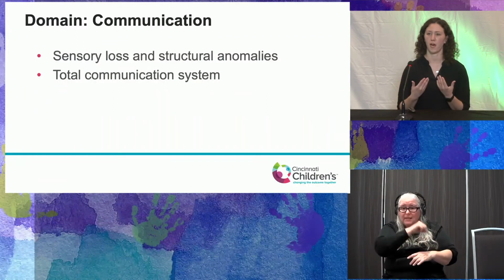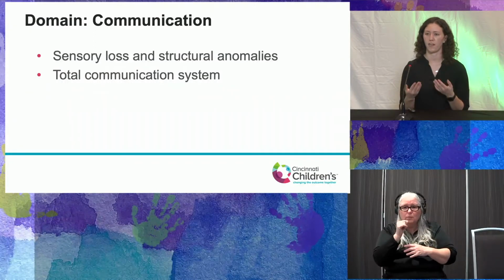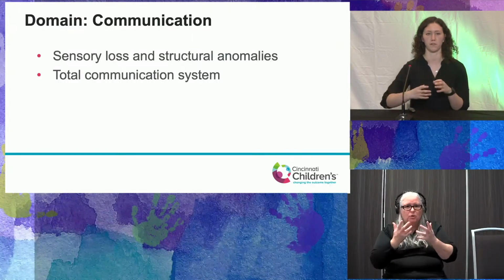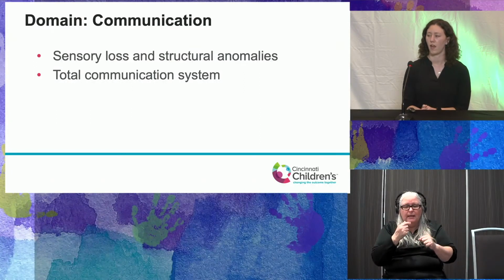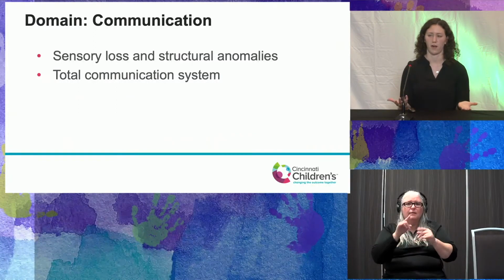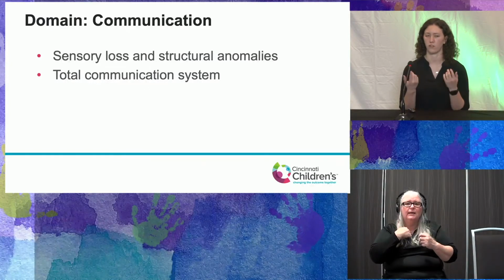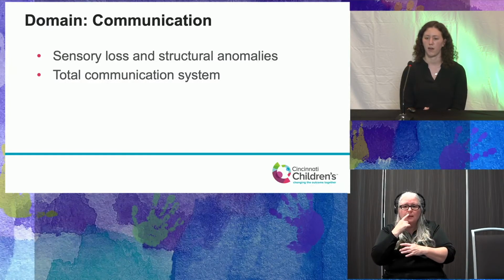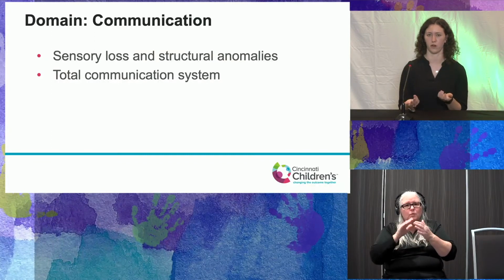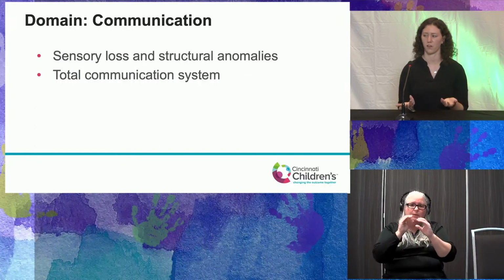So they're not picking up on other people's attempts to communicate with them, and they might not be able to communicate in a way that people outside of their immediate bubble are able to understand. And beyond the sensory loss, there's also structural anomalies. So we've got the cleft lip and palate and corneal atresia, and this can make it really difficult for individuals with CHARGE to be able to communicate in a way that's clearly understandable to others.